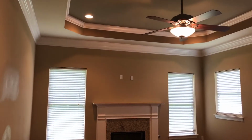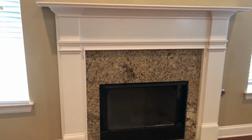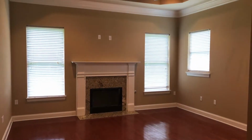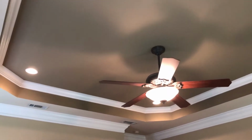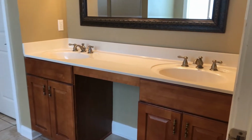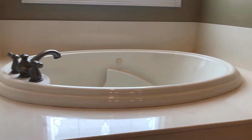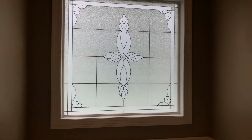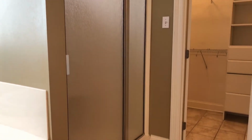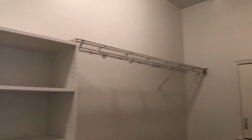Entering into the large master bedroom with its beautiful tray ceilings, built-in ceiling fans, gas fireplace and laminate flooring. With plenty of windows in this room, you'll be sure to be getting plenty of natural light. The ensuite master bathroom has his and her vanities, jetted tub and stand-up shower. And the large walk-in closet is equipped with plenty of hanging space, shelving and fitted drawers.